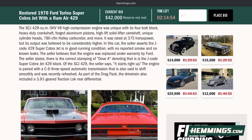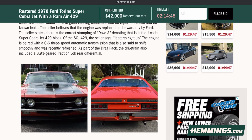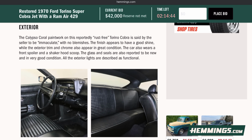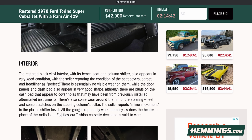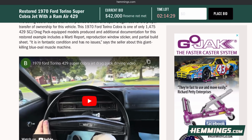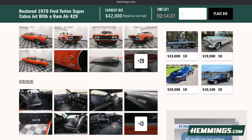It's an obscure muscle car, but a 429 V8. Is it Grabber Blue? No, it's like red, orange. I always like the Grabber Blue ones. Yeah, that is pretty nice, but a super nice car. It's got their Drag Pack. A 13-second car. It's a rival to the Chevelles and the Hemis. This one's been restored to factory specs.